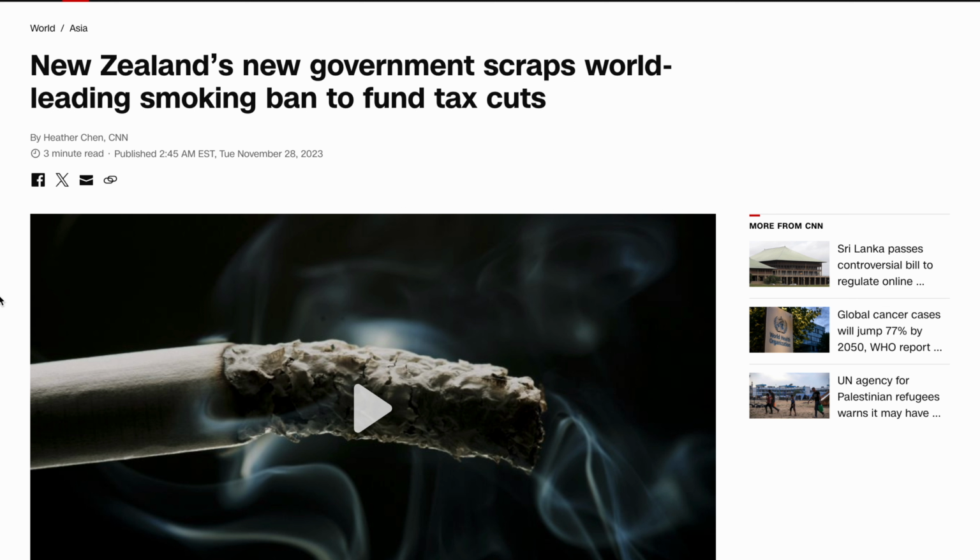The counter to that is that when governments decide to do this, A, they open the doors to the black market flourishing because obviously people will not stop smoking cigarettes. They want their nicotine fix. And second of all, governments deprive themselves of very valuable taxes that are paid by these big tobacco companies. And so, for example, New Zealand, just a few years after creating this ban, they decided to scrap it. So, as you can see, this is another example that it's very hard for governments to just ban cigarettes.